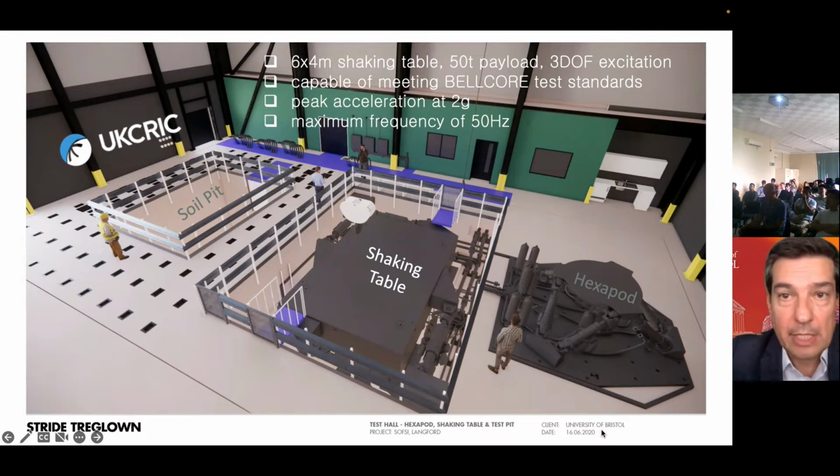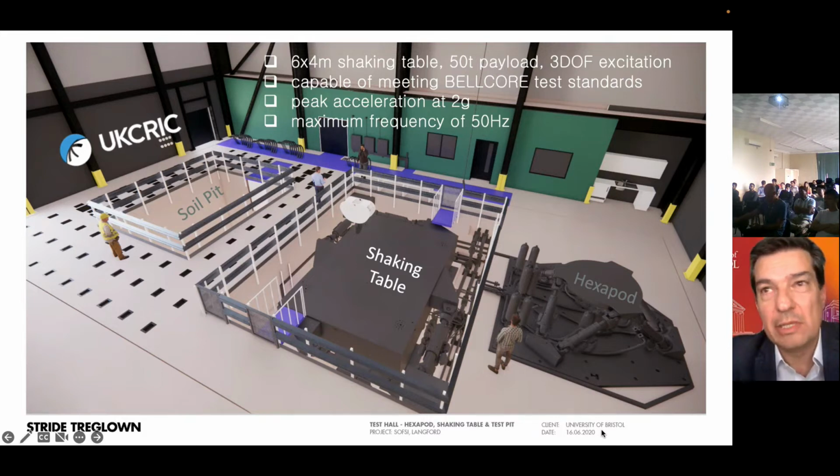For example, to start with the table, that's a 50-ton payload, 3 degrees of freedom, two translational and 1 rotational, and it's able to meet the Bell curve. I don't know if David had the chance to discuss this, but this is a very demanding requirement for spectral matching when generating the motions they're using to run the table. In terms of amplitude and frequency content, this meets a very demanding protocol, similar to what IEEE is producing for seismic qualification of important equipment. And this goes up to a table performance of acceleration of 2G and a maximum frequency of 50 Hertz. So this is really a very powerful table, 6 by 4 meters.